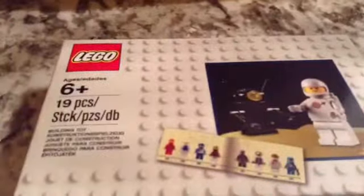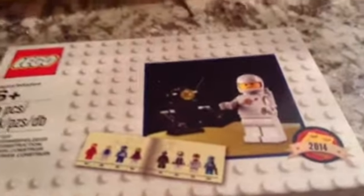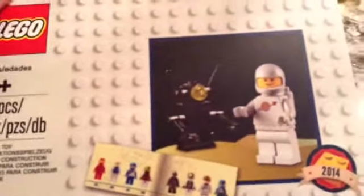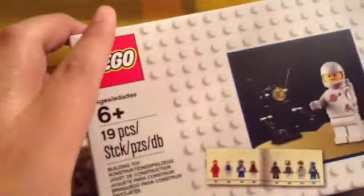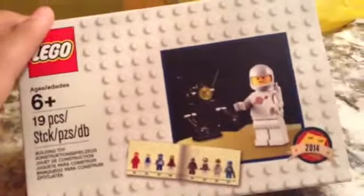This is pretty cool. I got this. I don't know what it's called. It's just something that they give you for free if you pay $90 or more. And yeah, it's a pretty cool set. I might build it a little bit. I might review it. It's my first space set too. So yeah, very nice. And let's see what else we got here.